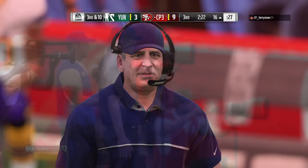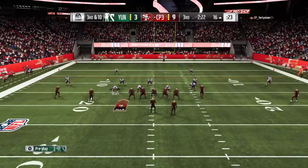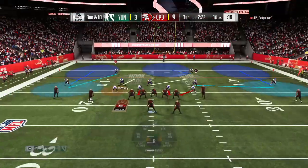Well, you know you don't want to make a mistake in that area, so you make sure you make a smart throw. Throw it out towards the sidelines. If you overshoot your guy, so be it. It's just the incompletion that we saw there.